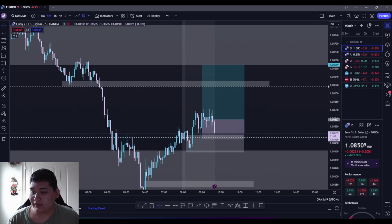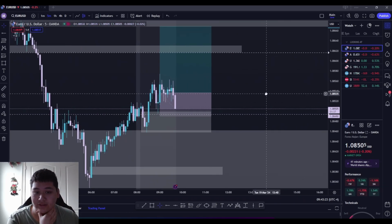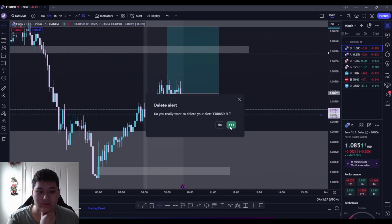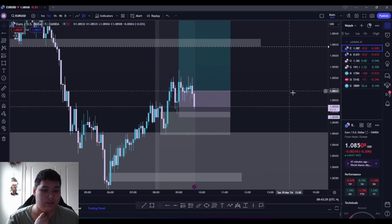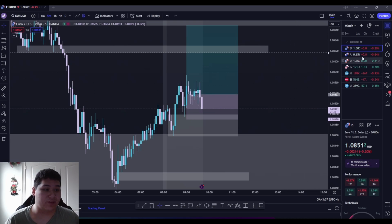All right, it's looking like stop loss might get hit here. It's totally fine. I'll just remove this alert. I knew what I was risking here, so if it hits stop loss, it hits stop loss. I'm fine with it.